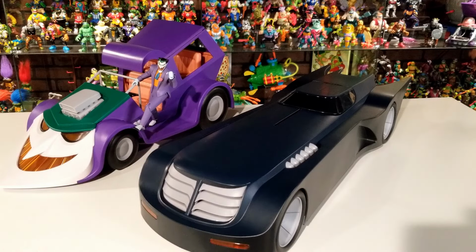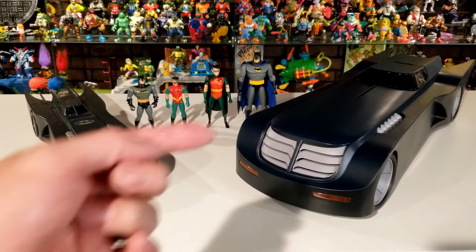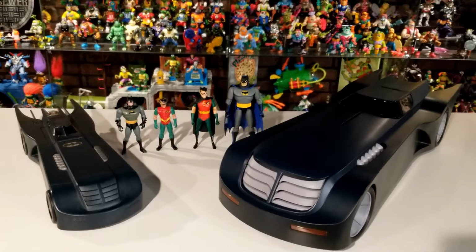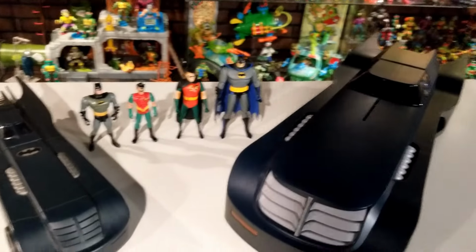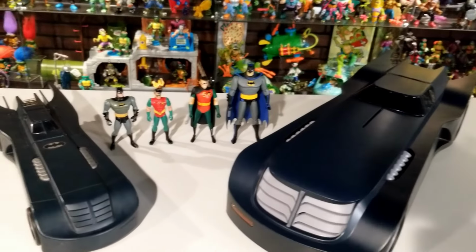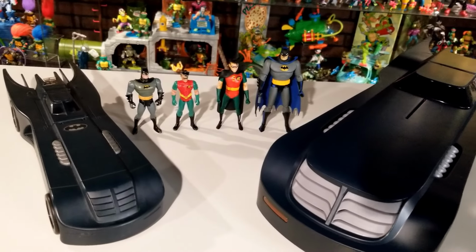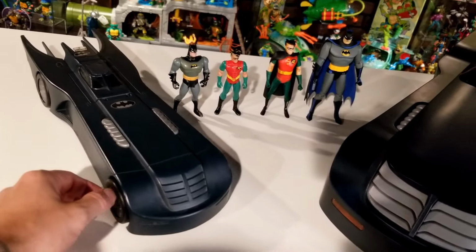Now I'm going to show you a couple other vehicles, including that Kenner Batman the Animated Series Batmobile from back in the day. And here's that DC Direct Batmobile next to the 1992 Kenner Batmobile. Like I said, both of these are based off of Batman the Animated Series from the 90s. Now, obviously, they do look the same. This one right here is a lot bigger, a lot more detailed. You can see the grill's painted gray and stuff. This one right here, the grill was never painted. Now, obviously, it does have some little spikes that stick out right here for a play feature for kids.